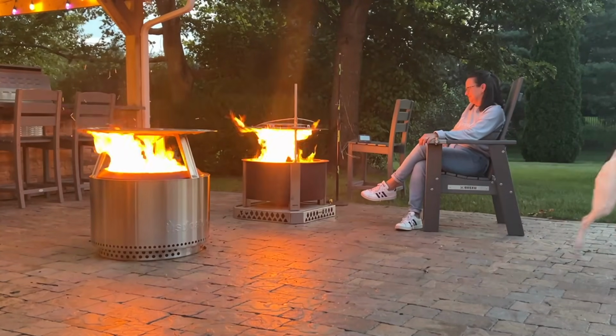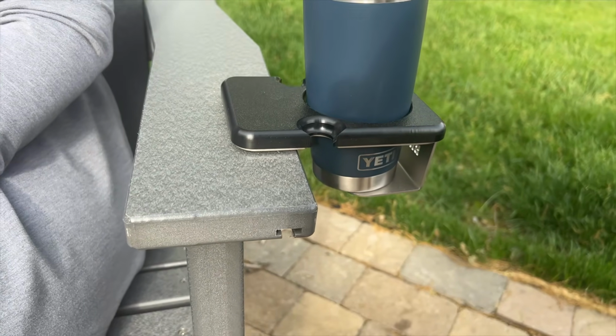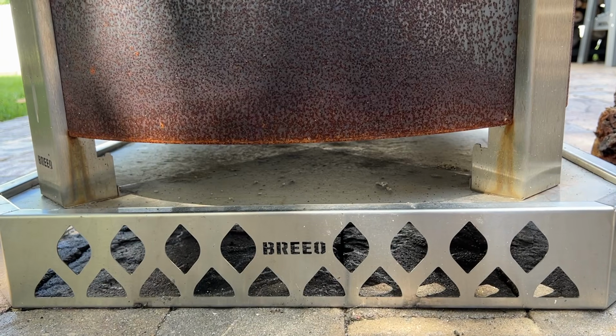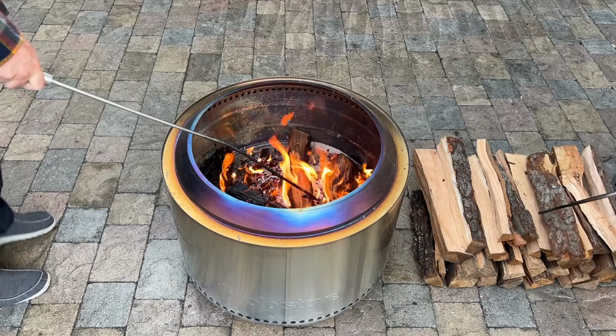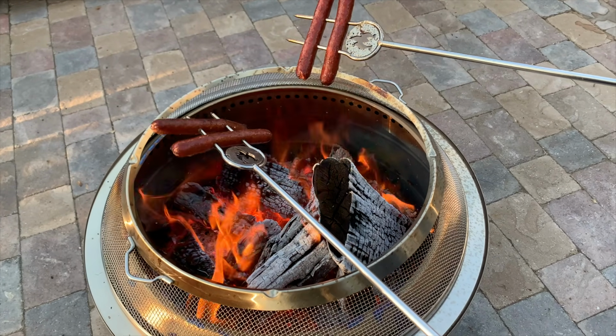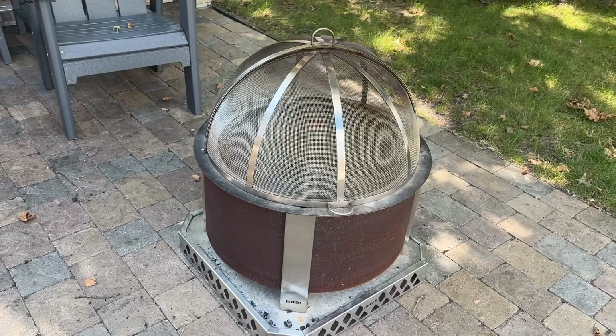I mentioned the Breeo ash shovel, but both brands have a lot of quality accessories that I want to call out here before we move on. On the Breeo side, we love the furniture, and our guests always appreciate the cup holders and tray. We also love the Breeo base to protect our pavers from any rust runoff. Other than that, we really like the Solo Stove fire pit tools, and especially the roasting sticks. Both brands offer a spark screen that helps cut down on the rogue embers that occasionally like to pop out during a fire. They also have a variety of cooking accessories, from grills to pizza ovens.